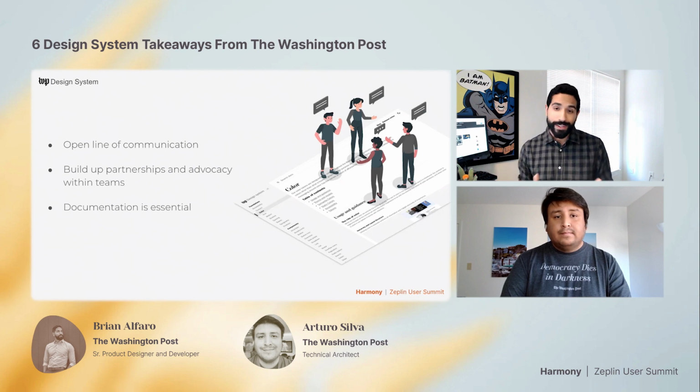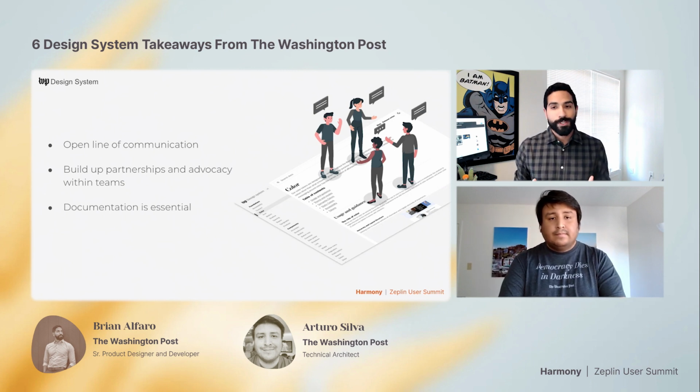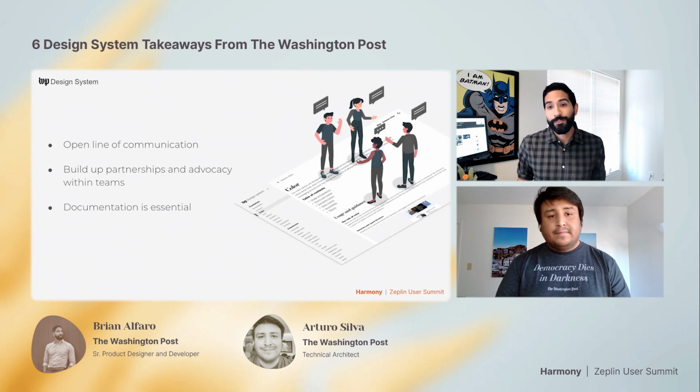Which leads us to our second point: building up partnerships and advocacies within teams. We call those people design system ambassadors. They're like the huge cheerleaders for us. I mean, Art and I were only really two people on our team. We have a product manager and a scrum lead, but that's it. We serve a huge portion of designers and a huge portion of engineers, and it's a lot for us to be everywhere at once.